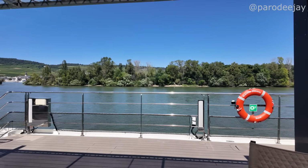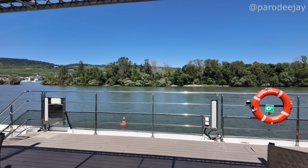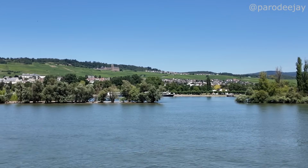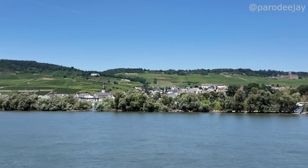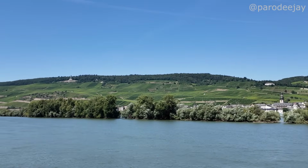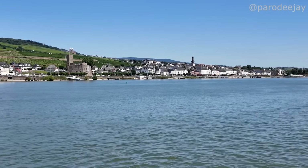Welcome to the Rhine Gorge, the stretch between Rüdesheim and Koblenz in Germany, which is home to the greatest concentration of castles along the river. There is Rüdesheim, where we just came from and flipped around, looking back up toward the cable car area. Oh yeah, the big old monument up there on the hill. It's another nice shot of us leaving town.